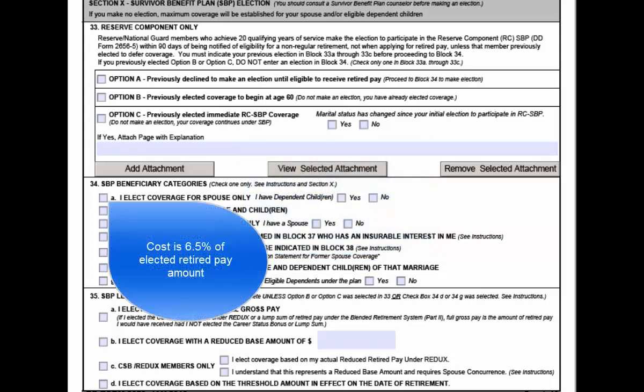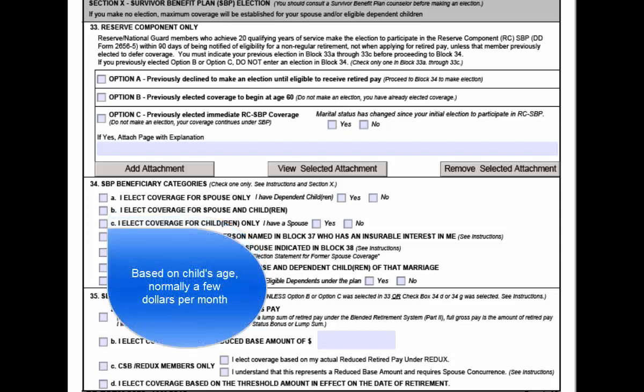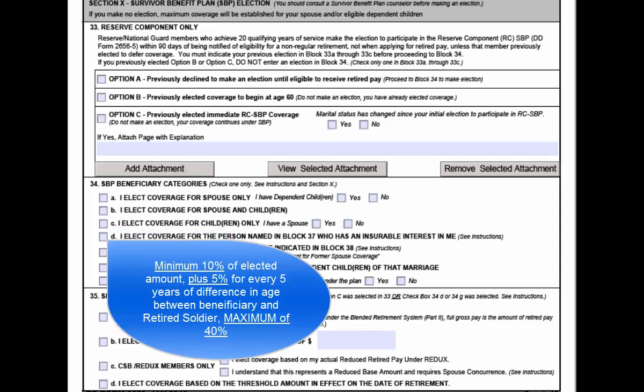34A. Coverage for spouse costs are at most 6.5% of the elected amount. 34B. Coverage for spouse and children is the same as spouse coverage, plus a few cents depending on the age of the child covered. 34C. Coverage for children is based on the age of the child, but is no more than a few dollars each month. 34D. Insurable interest coverage is an uncommon selection, but in the interest of completeness, here are the details.